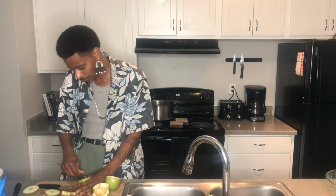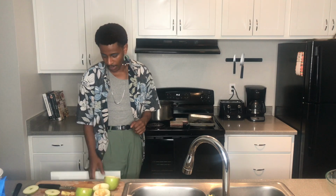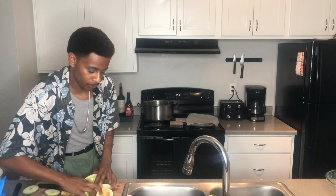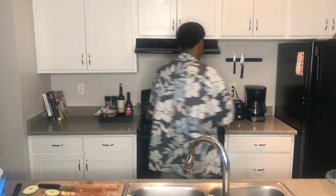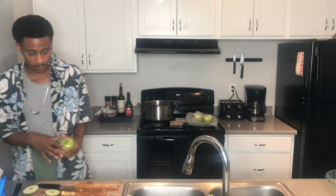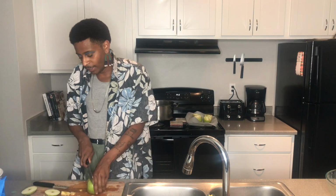Still fun. I'm just gonna preheat my oven to 400 degrees. I'm gonna get a small baking sheet and line it with parchment paper. Let's try that again. I'm going to put these apples that I emptied on here, so they should really look like this, okay? I'm going to take some more apples and cut these up.